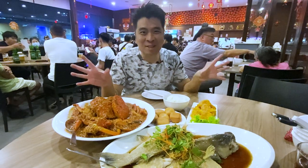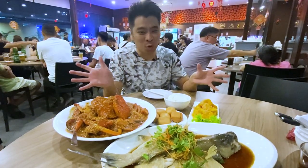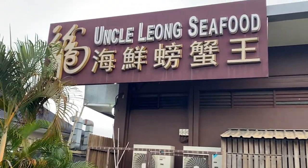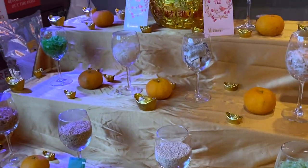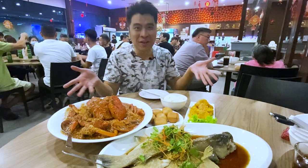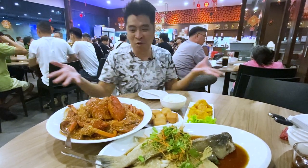So last stop on my quest here for great food in Ponggol is here at Uncle Leong's seafood restaurant. Now this restaurant has been here forever. Ever since there's been Ponggol, there's been Uncle Leong's seafood restaurant, and they are famous, of course, for their crab.